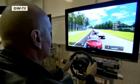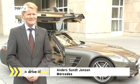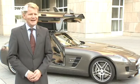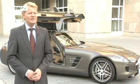You can choose from among various models, among them the Mercedes SLS AMG. The game's head of brand communication says the SLS is a very special car, a fantastic, fascinating automobile that, in a sense, stands for the Mercedes brand. And that's why presenting a car like this in a game like this is such a tremendous thing for his company.